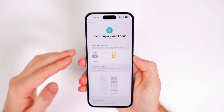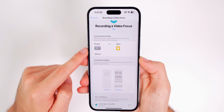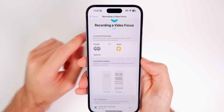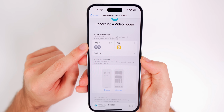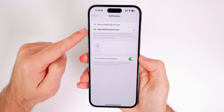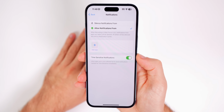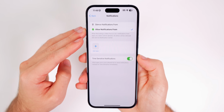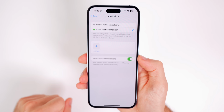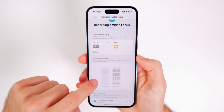And of course, I'm gonna go into the one I have currently right here, but you can see that only 2 people are able to contact me. I'm only able to get the notifications from 2 specific people when it comes to phone calls or text messages. Now, also you can see for applications, I do not allow any third-party applications to notify me because I am working. I don't want to be distracted and tap on my phone to see if I have a new notification. So that is nice to have.